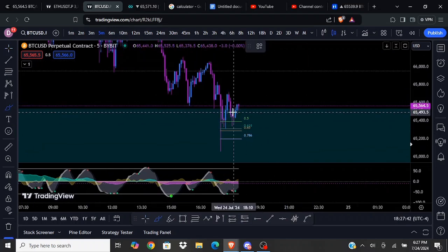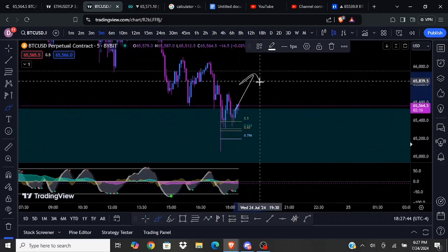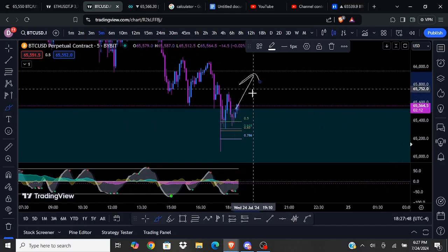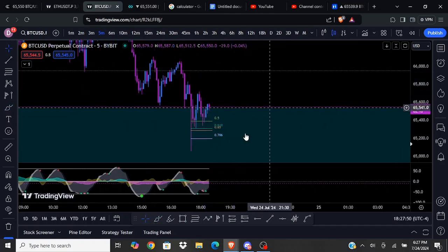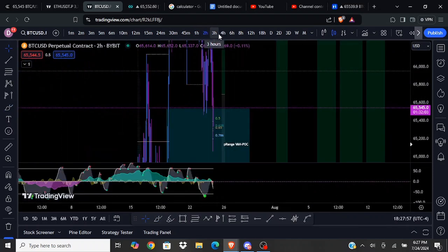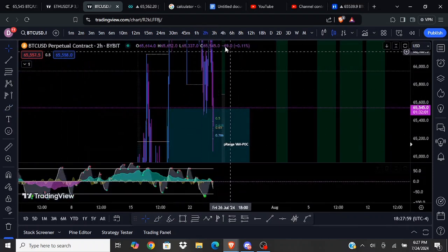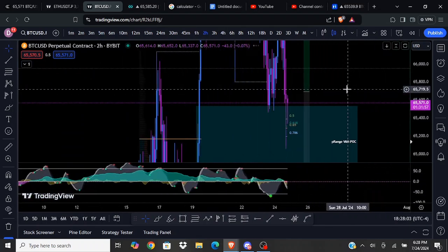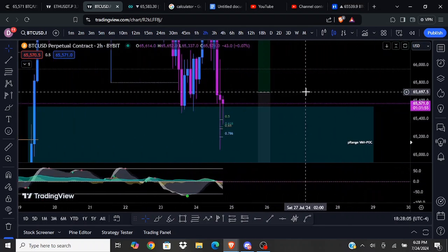But at the same time, I would not complain if we just started bouncing from here and didn't really trap any shorts, because I'm looking to de-risk this trade or put my stop loss to entry, just because I'm honestly not feeling great about this considering the higher time frames. They are honestly looking bearish, even if there's bull div potential. It is certainly a bit of a sketchy trade.